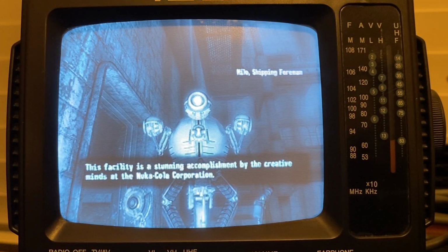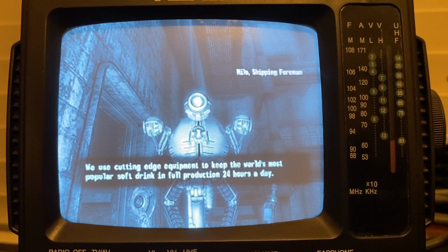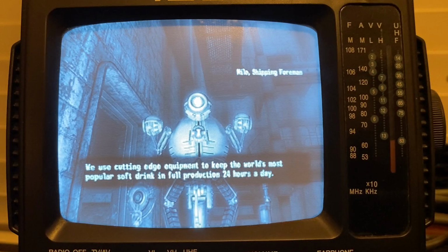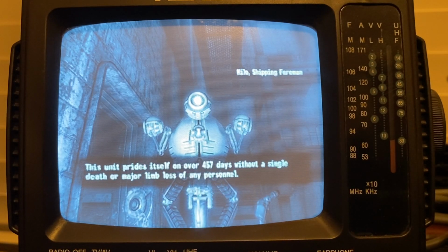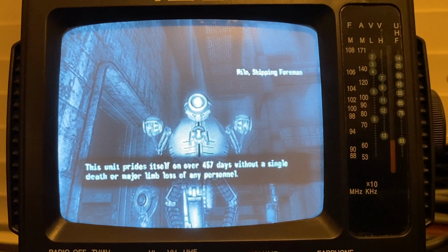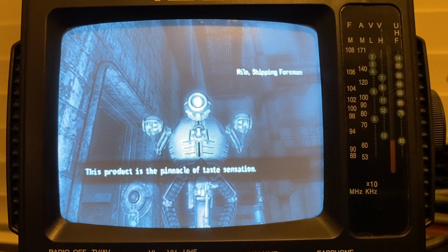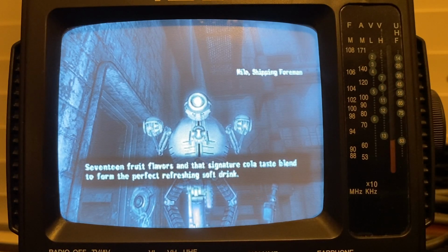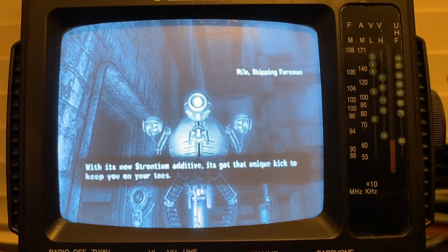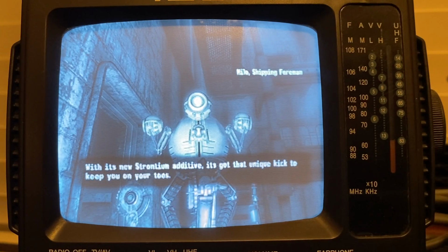This facility is a stunning accomplishment by the creative minds of the Nuka-Cola Corporation. We use cutting-edge equipment to keep the world's most popular soft drink in full production, 24 hours a day. This unit prides itself on over 457 days without a single death or major limb loss of any personnel. This product is the pinnacle of taste sensation. 17 fruit flavors and that signature cola taste blend to form the perfect refreshing soft drink. With its new strontium additive, it's got that unique kick to keep you on your toes.